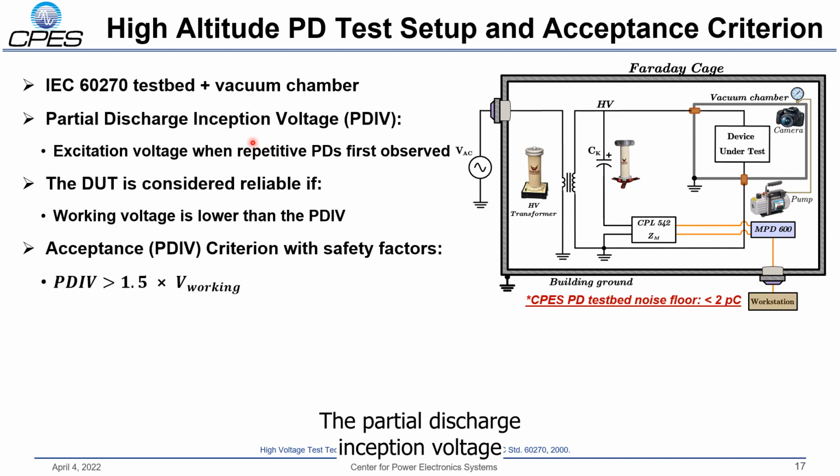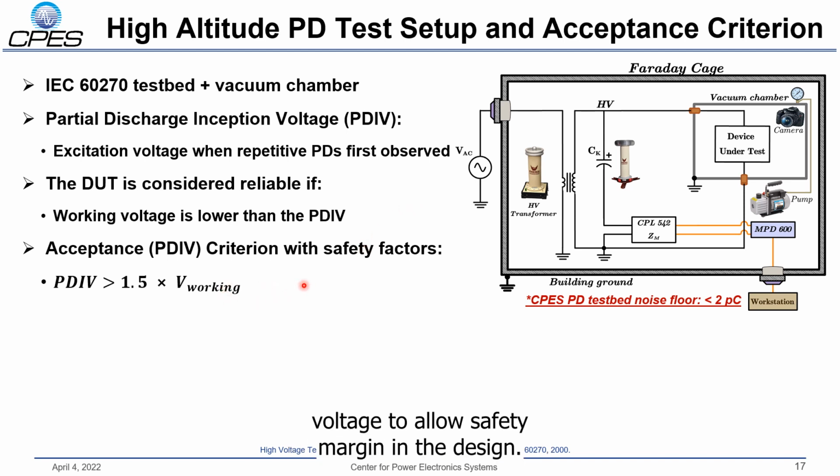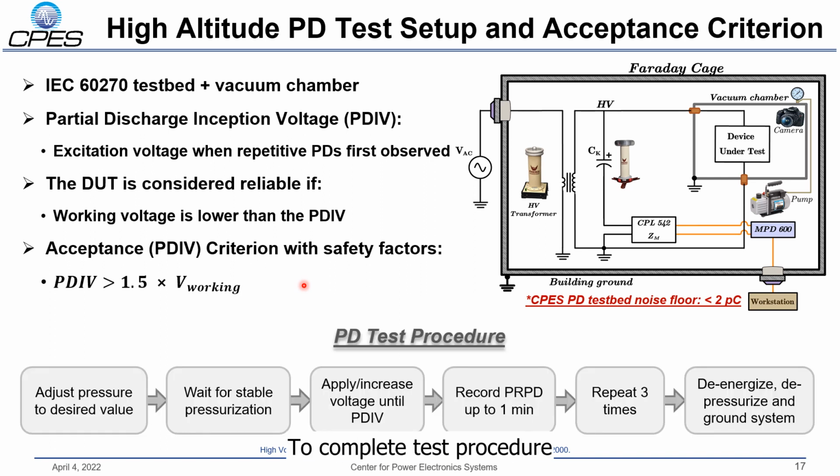The partial discharge inception voltage is defined as the excitation voltage at which repetitive PDs are first observed when the applied voltage is gradually increased from a low value at which no PD is observed. The PDIV acceptance criterion is chosen to be a value greater than 1.5 times the peak working voltage to allow safety margin in the design. The complete test procedure is as shown here.